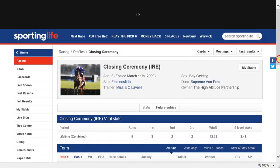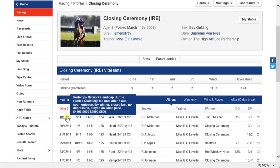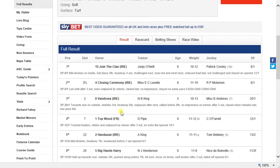Just check here. 3.5 lengths behind Join the Clan, although I was giving Join the Clan close to £20 that day, if you took into account the jockey's claim as well, Join the Clan was a £10 claimer. So if we look at Closing Ceremony, it certainly was a very decent run, and I think it'll be competitive today.